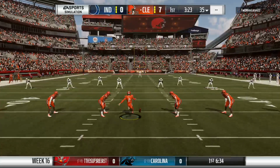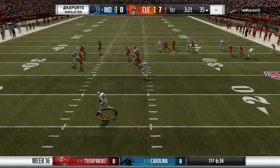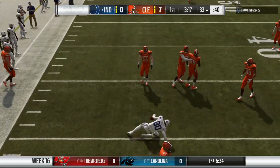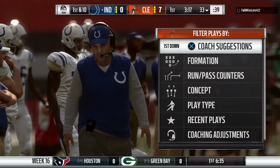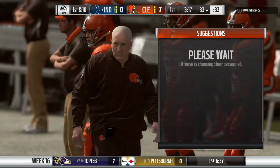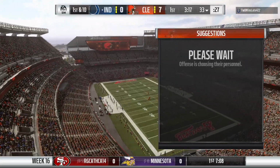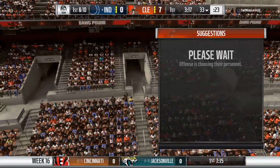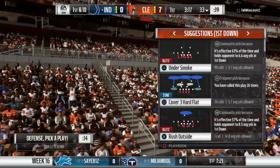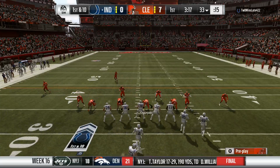Gonzalez now to kick this one away. This one taken from the 7. Nifty move. And a good effort on the return there. Gets him across the 30 to the 33-yard line. Luck and the Colts come up now 1st and 10 at the 33-yard line.